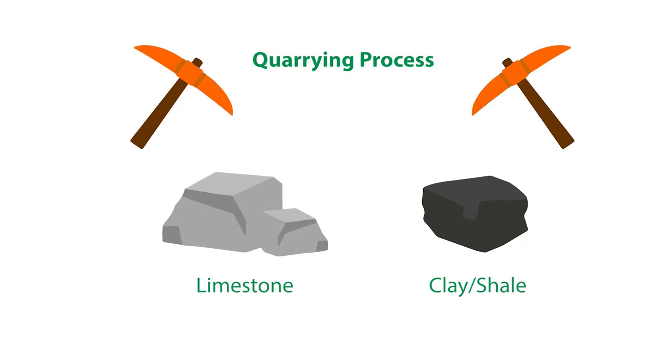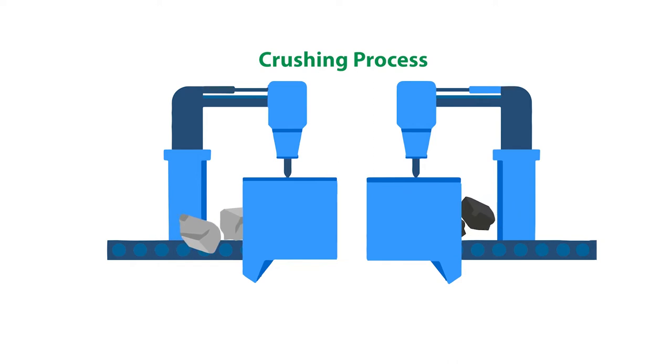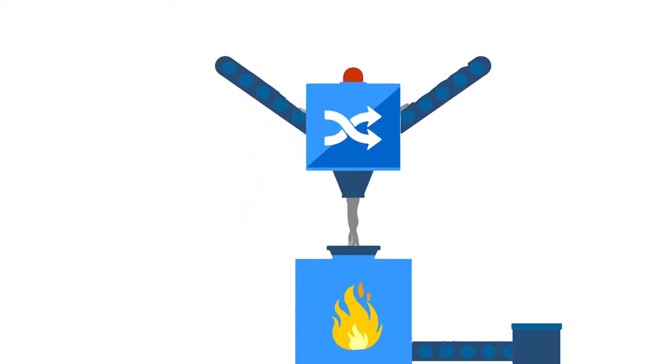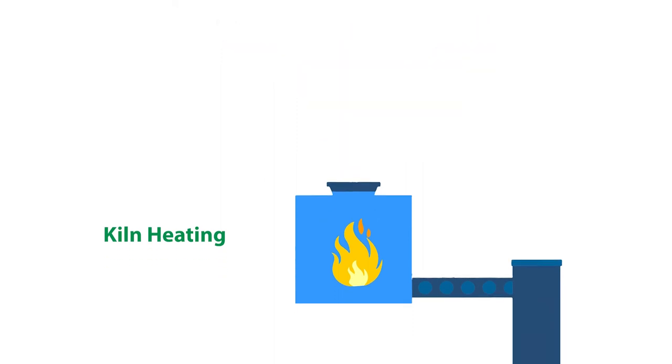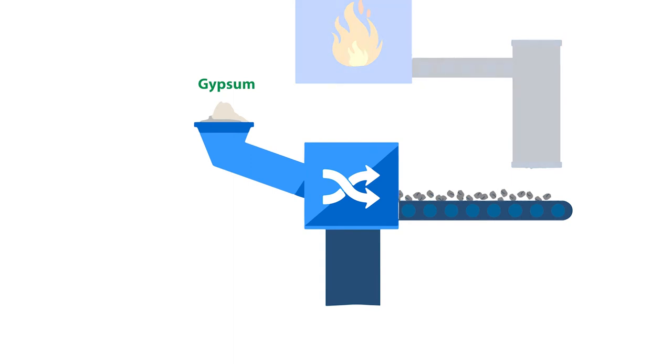Portland cement is the most common type of cement and is a fine powder produced by heating limestone and clay materials in a kiln and adding gypsum. After mixing with water, the cement hardens or cures into the stone-like material we think of as concrete. The chemical processes used to create cement, burning limestone and clay in a high-temperature kiln and grinding the result, contribute the greatest share of emissions.